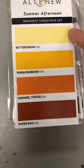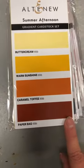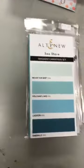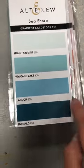Summer Afternoon. Et ils matchent leurs encres aussi. So this one is Summer Afternoon. Then we have Seashore. Seashore.